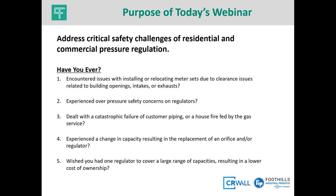Have you ever experienced overpressure safety concerns or overpressure events on your services? I know overpressure protection must be top of mind for all of us. Have you ever dealt with a catastrophic failure of customer piping, or worse, a fire fed by the gas service? Potential for blowing gas after the meter set inside the customer property must be avoided. Have you ever experienced an incorrect selection or replacement of a regulator orifice, set up with the wrong capacity to support the load? This can be especially consequential in a pressure factor measurement, or PFM, installation.